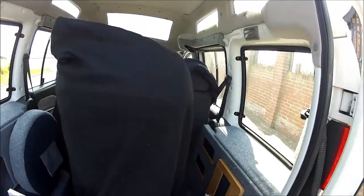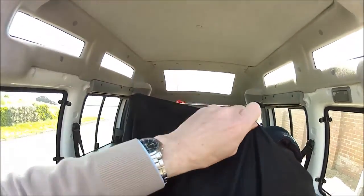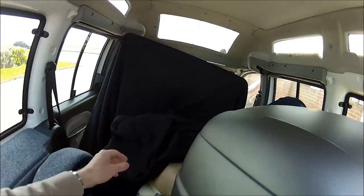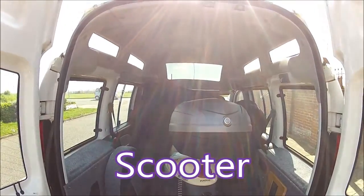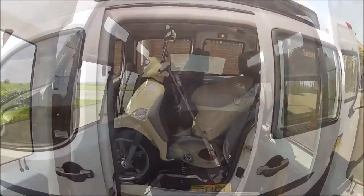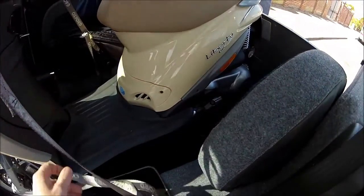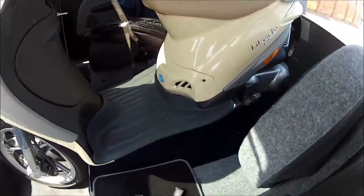Right, what we got inside this today is, if I can unwrap it, good thing about this black motorbike cover is you can't see the bike when it's in the van. There you go, look, that's in there. And the only thing that holds it in is these two little straps. So we just push that. That one's off already. Simple as that.